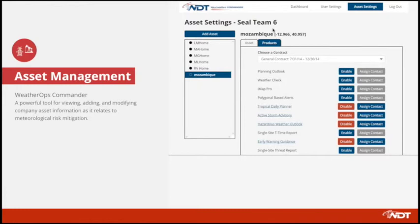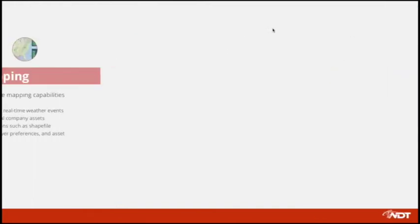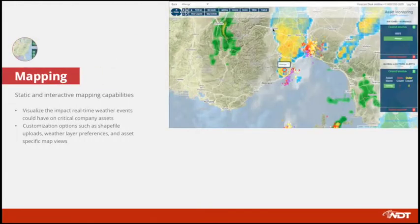The third pillar would be the mapping aspect. So again, it's good to set up a common operating picture, but you need to also visualize that common operating picture. And so within the Commander, we have static and interactive mapping capabilities. The screenshot that we have up right there is actually a zoom in to a particular asset. We have lightning range rings around that asset, so that the product that can be generated with that are actually lightning alerts that go out via email or push alerts to certain users. But also you can view it on the map. You've also got lightning strikes up there that are color-coded and satellite imagery. So there's lots of weather layer preferences that you can specify in this mapping capability. There's asset viewing preferences that you can specify. Again, it's tailoring your common operating picture to what it is your company needs.